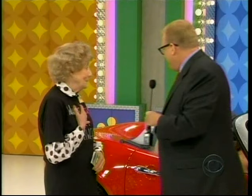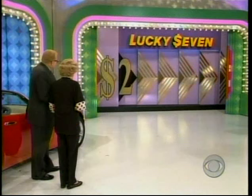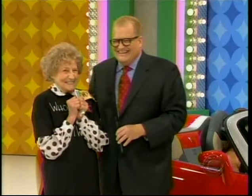What kind of car is this? It's a Pontiac Solstice. Pontiac Solstice. So give me the next number in the price of this car. Seven. She says a seven. We're playing Lucky Seven. Let's see a seven. There it is. Noreen, seven's the number today, I'm telling you.